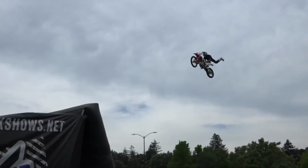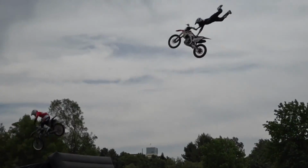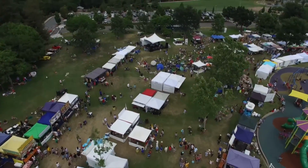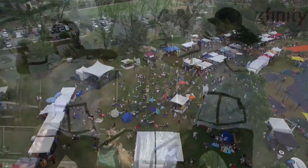Wow. How does this compare to previous years since you've been here so long? Has it grown in size? Every year we tend to have a bigger footprint and try to add new acts and change it up and keep up with the times. So yeah, every year's different.